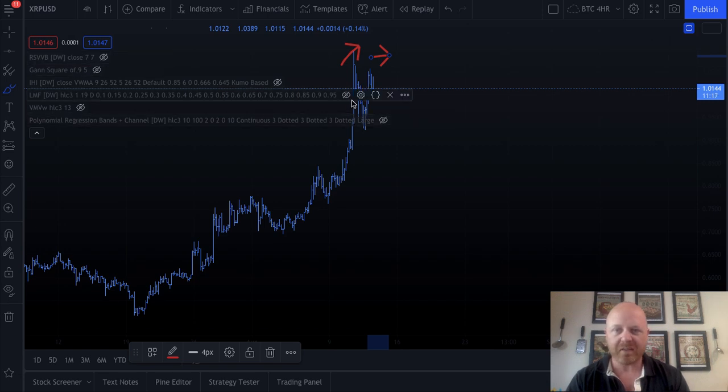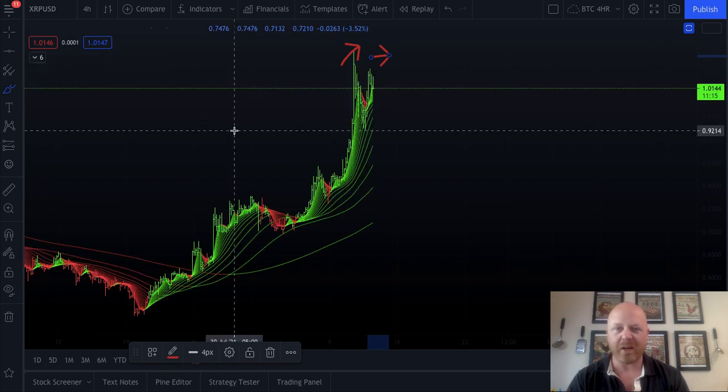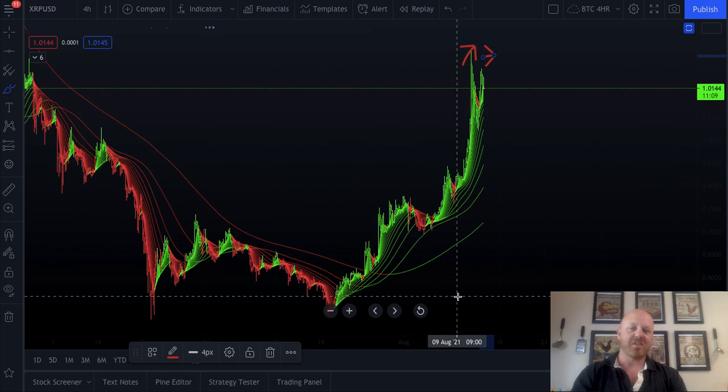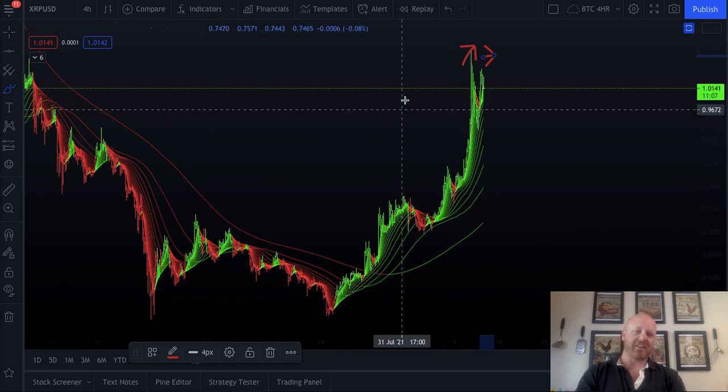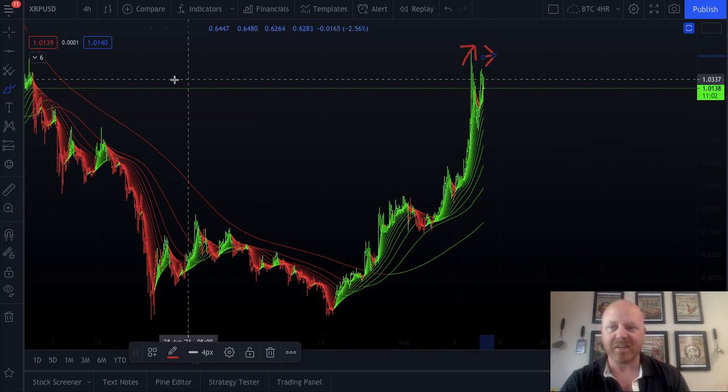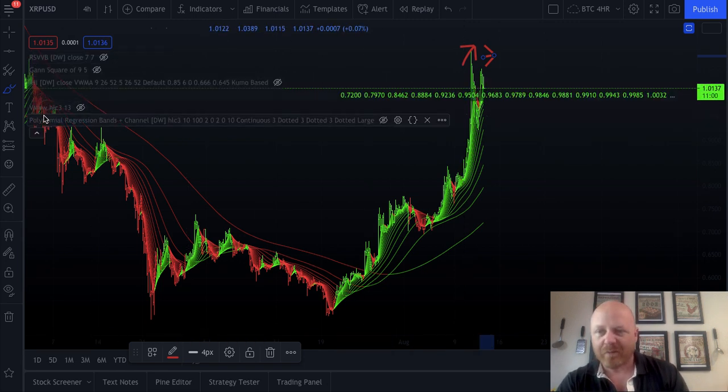Let's look at a LMF filter, see what it looks like on the 4 hour. You can see the buying. Look at that. I always love visual representations of price action. You can see the buying and you see the selling. So you're on a big uptrend, right? Just like Bitcoin, you're on a big uptrend. So let's hope for the price that it keeps doing that.